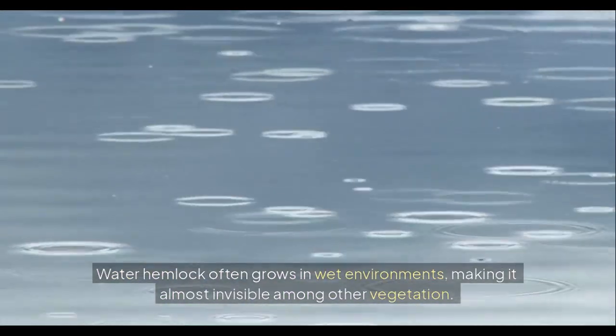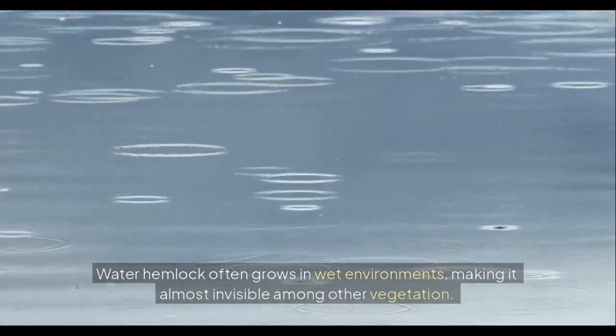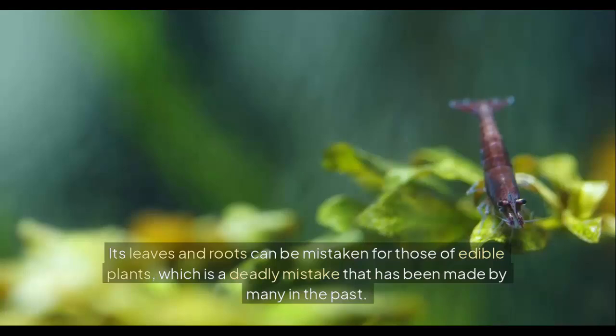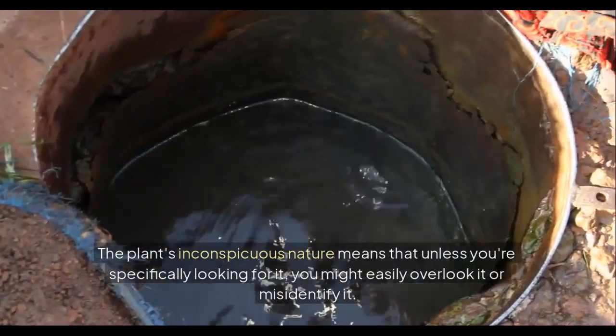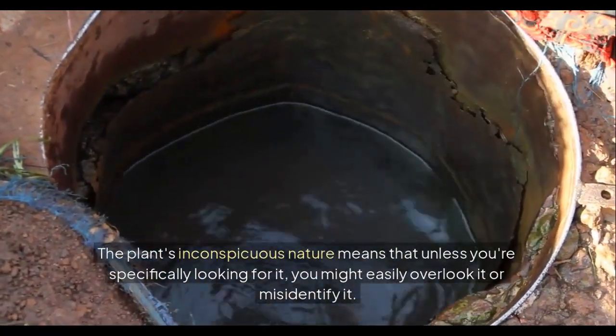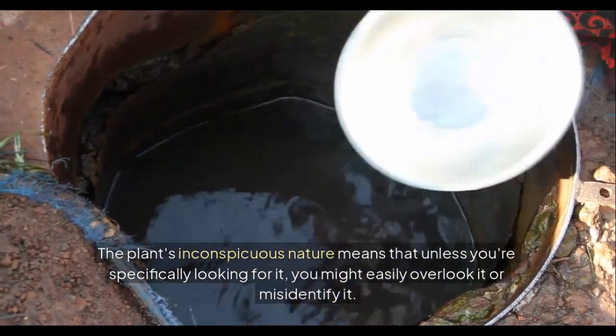Water hemlock often grows in wet environments, making it almost invisible among other vegetation. Its leaves and roots can be mistaken for those of edible plants, which is a deadly mistake that has been made by many in the past. The plant's inconspicuous nature means that unless you're specifically looking for it, you might easily overlook it or misidentify it.